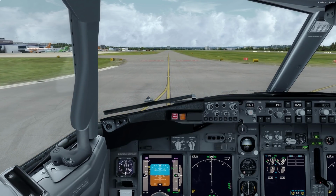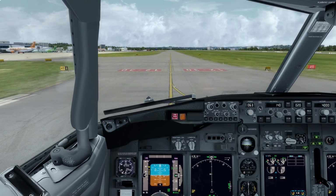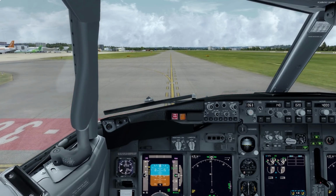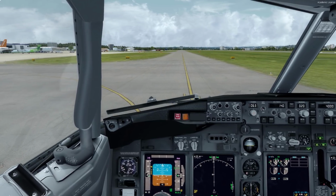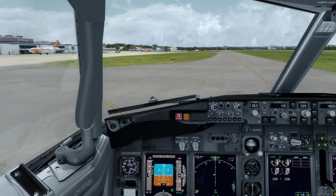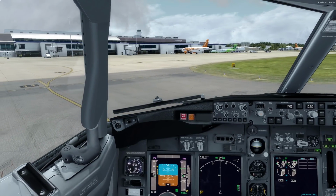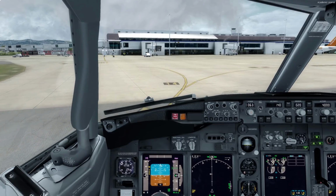Gotta say, it's quite interesting coming back after all this time. I've not done a flight in quite a while. So, flying the 737 again, an aircraft which I am pretty familiar with, is quite nice. It's really nice. Especially as I'm learning another aircraft at the same time as well. I'm learning the Airbus. So, apologies about any mistakes that I make.